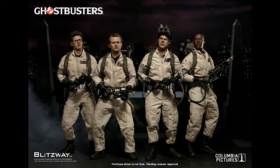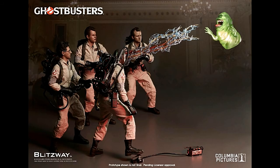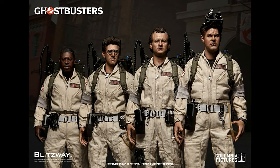After this, we have Blitzway, seems to be making their way through the toy market with the impressive sculpting of the Ghostbusters. I must say, the head sculpting on these figures is so accurate that it's almost lifelike. It's just amazing. And not only are they doing 12-inch figures, they're also going into the 6-inch figures.